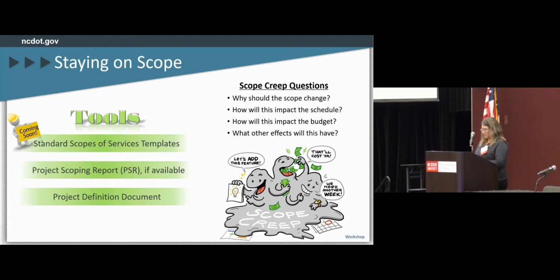Project managers can also use open-ended questions to discuss scope creep, and there's a couple over there. And the biggest one that I think is, always ask, what effects will this have on other disciplines, like your right-of-way and your utility, your permits, your schedule?